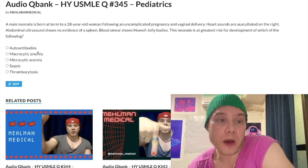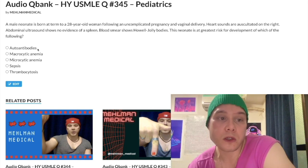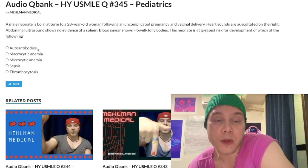Choice A, autoantibodies, wrong answer. I mean, there's no reason to suspect autoimmune propensity here, okay? They're not talking about autoimmune disease in the mother, nothing like that. It's just a very vague general answer that would be a distractor for students who don't know what's going on.